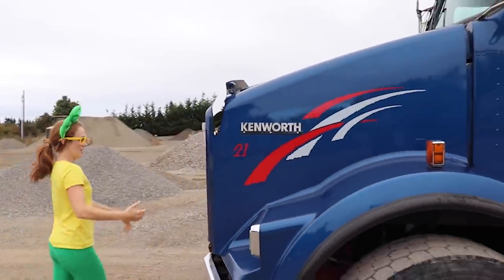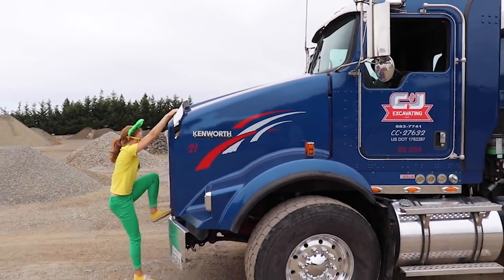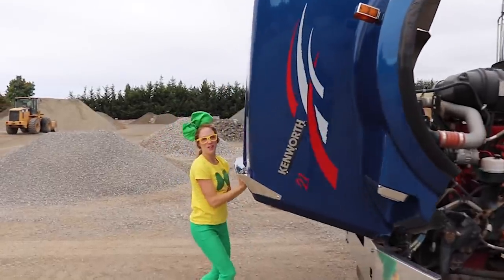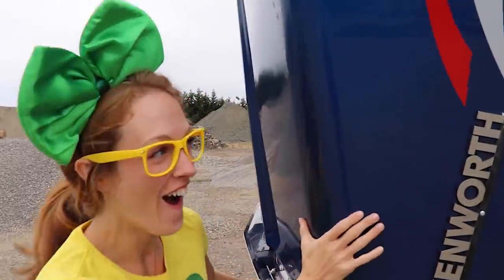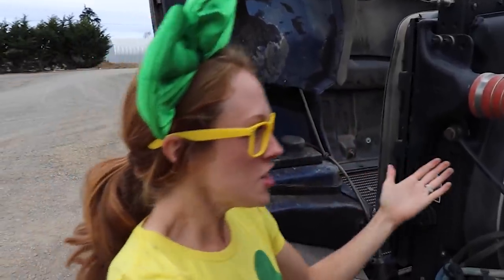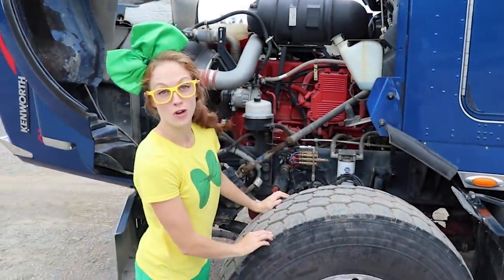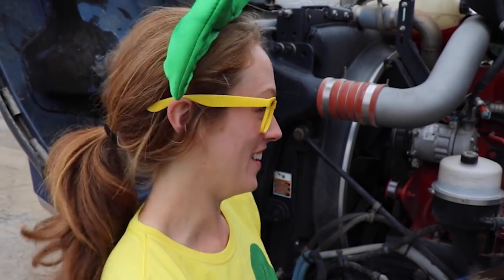Oh boy, look at this giant hood cover. Oh, you have to be super strong to pull it open. Wowee, check out the size of this engine. This is a 430 horsepower Cummins engine, baby. Wow, that is one powerful machine. Well, I think we're ready to hear it start. Let's do it.